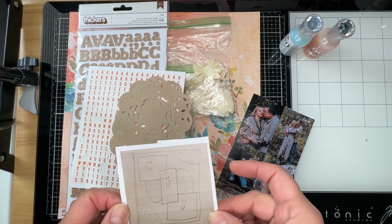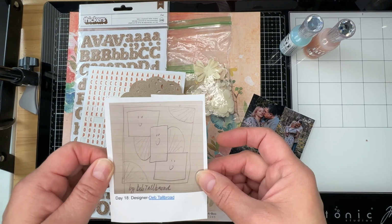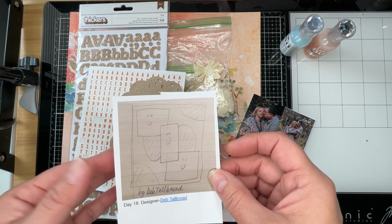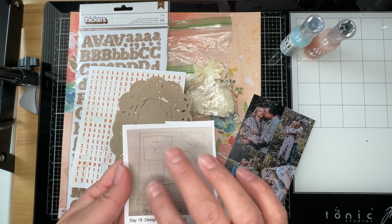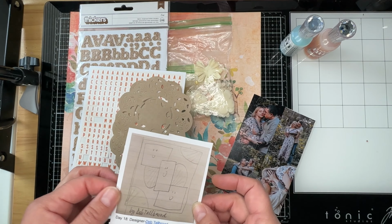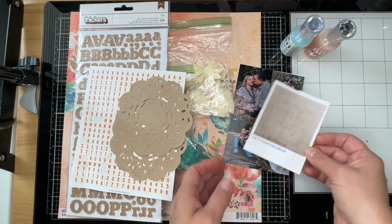I also forgot to mention the sketch for today. It was created by Deb Talbrod. This is for day 18. This has 3 photos on it, and it has some elements here, and then around the photos. And so I'm gonna have to make some pretty big decisions on what I'm doing with this.